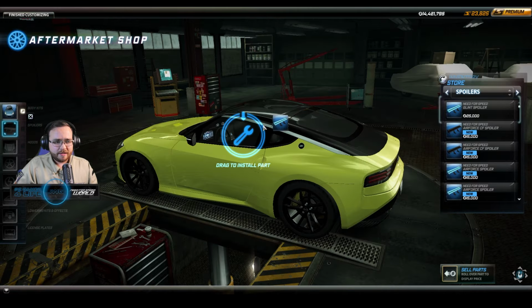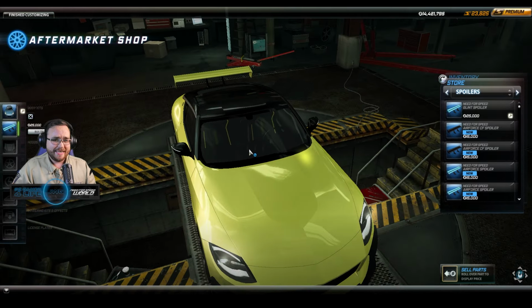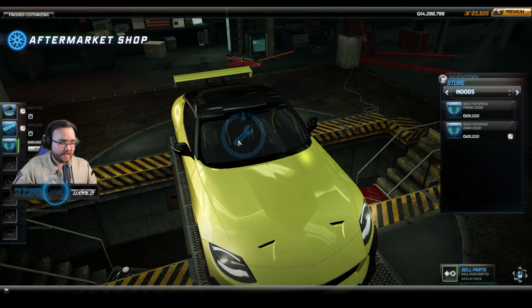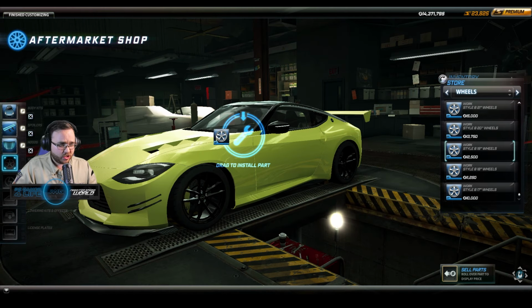Looks like we only got one custom spoiler. Is that right? Yeah, that goes with the car. Yeah, that actually goes with the car quite nicely. I'm doing that. Hoods. We got two hoods. I'm going to stick with this one. Scroll all the way to the bottom. Let's see if there's anything that looks good down here.